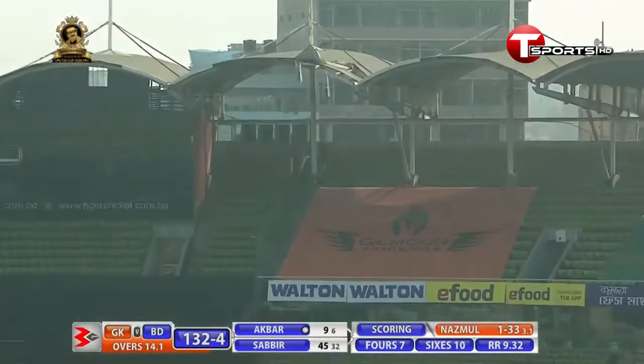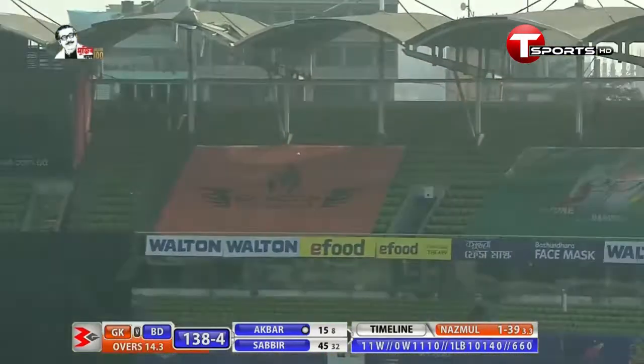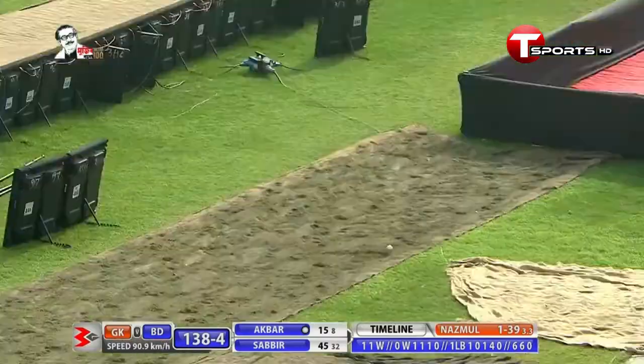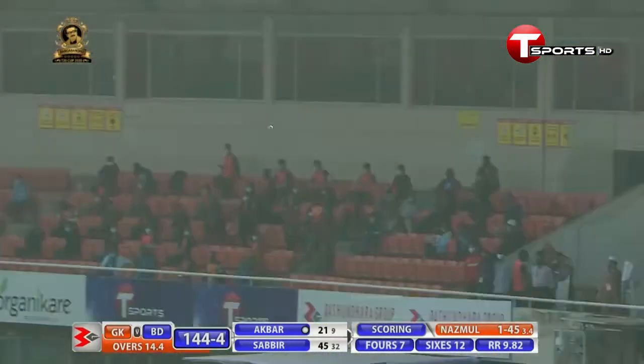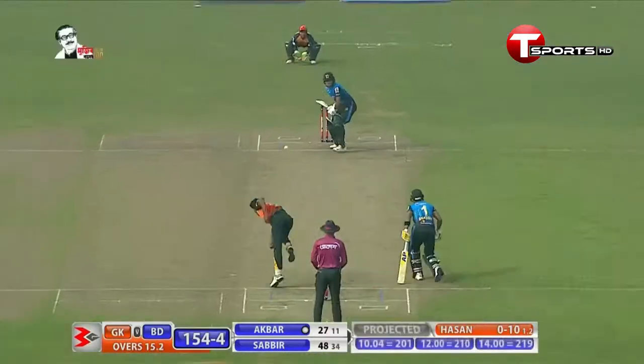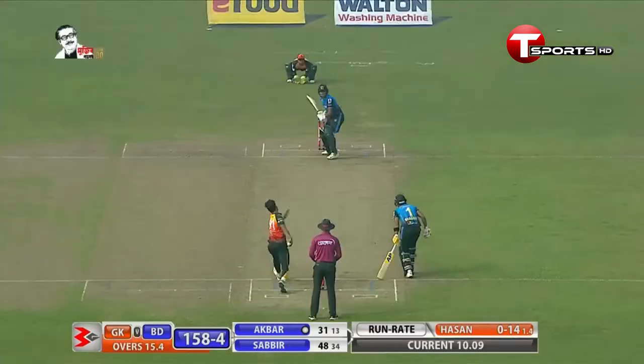Oh, he's going to go swinging this time. Down the wicket, he goes big. He goes long. After the bowling, goes again. Fly away, Mehedi. We'll keep the audience updated. Lovely timing. Excellent.